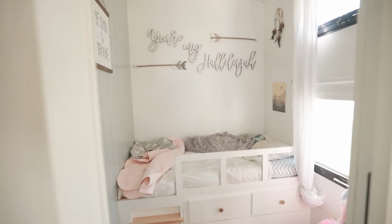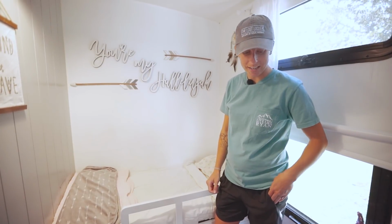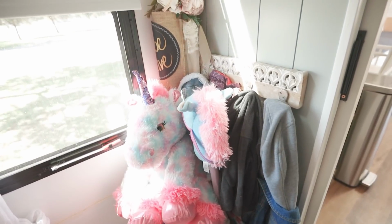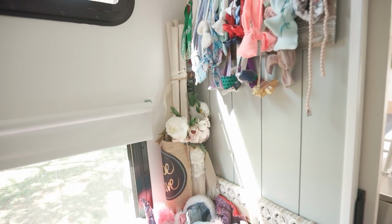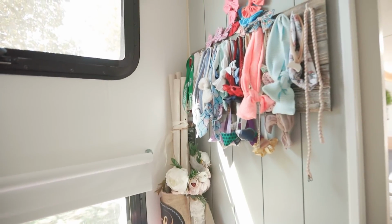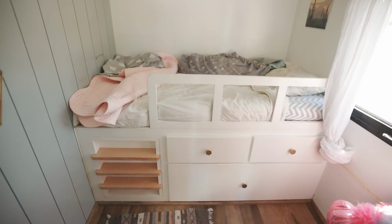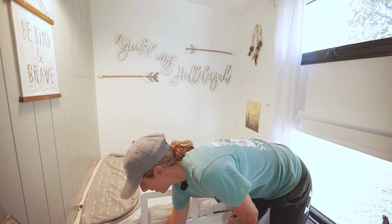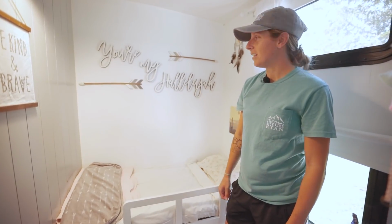This is our daughter's room. She's 2 and loves having her own space. She has all of her toys, her own little jacket hook, because we're constantly hitting up different states with different temperatures, so it's super nice to have that extra storage space. Ample lighting. Her tiny little bed, which we're really obsessed with. Love the railing for safety purposes, and even have this custom step ladder built in for her so that she can access her bed easily.